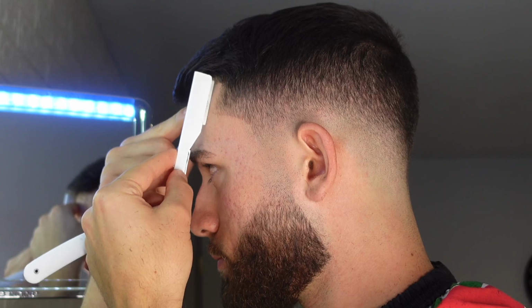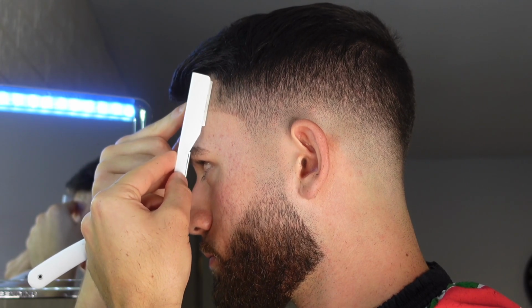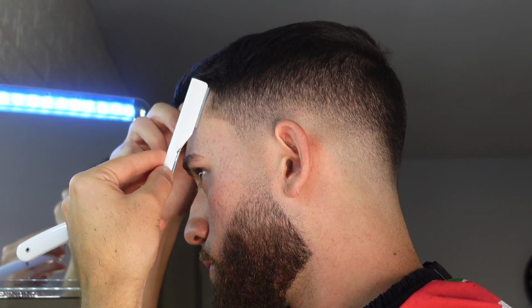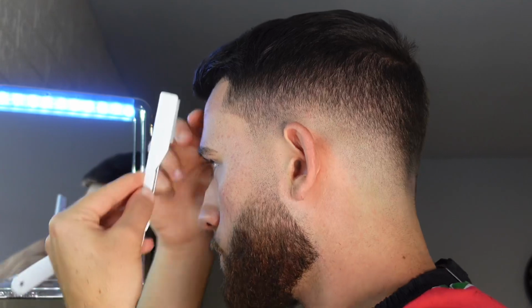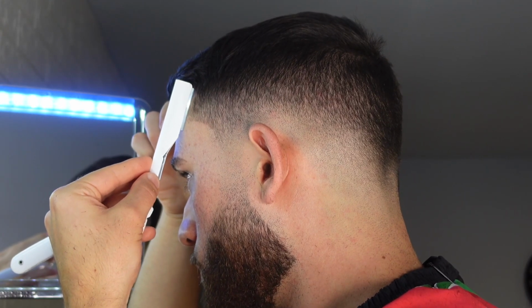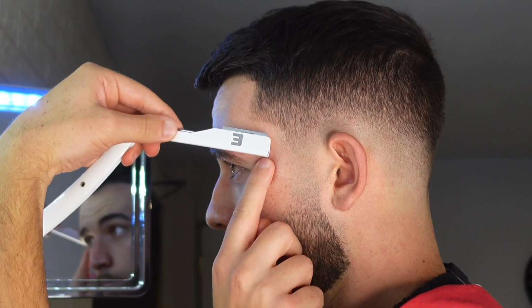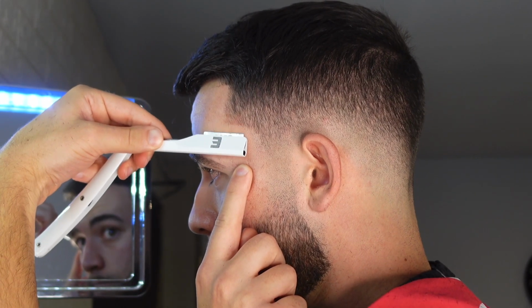Now here I'm just going to tighten everything up with a straight razor. You'll see when using that straight razor, it really just kind of brings everything together, really sharpens up those edges. You want to notice I'm pulling that skin away. That's really key when you're using the straight razor. Just really pull that skin in the opposite direction that you're trying to cut, and then just be really light-handed with the straight razor, holding it at an angle. Don't hold it straight up and down. You want to hold it almost flat, and just really take your time and be soft with it.